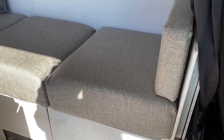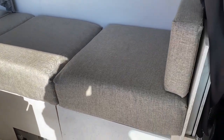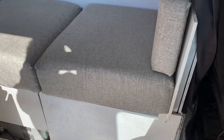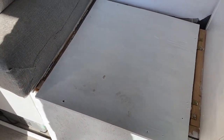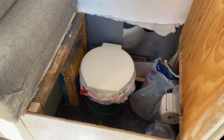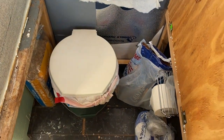Okay, I'm going to show you my bucket setup. There's my little sofa, and under that right section is my bucket. So to get to my bucket, I just have to move this cushion and this cushion. Sorry for the awkward video. So then you can see there's just a little lid there on a hinge. And there's my bucket. I've had this bucket for probably 20 years.